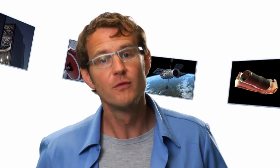It's the synergy and complementarity between the different kinds of telescopes that matter, whether they're small or large, in the southern or northern hemisphere, on the ground or in space. What matters is that they're all working towards a common cause, discovering the secrets of the world around us.